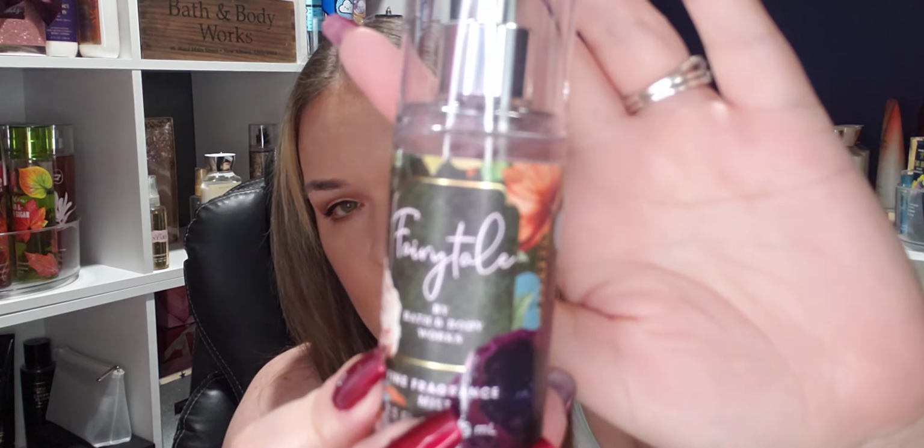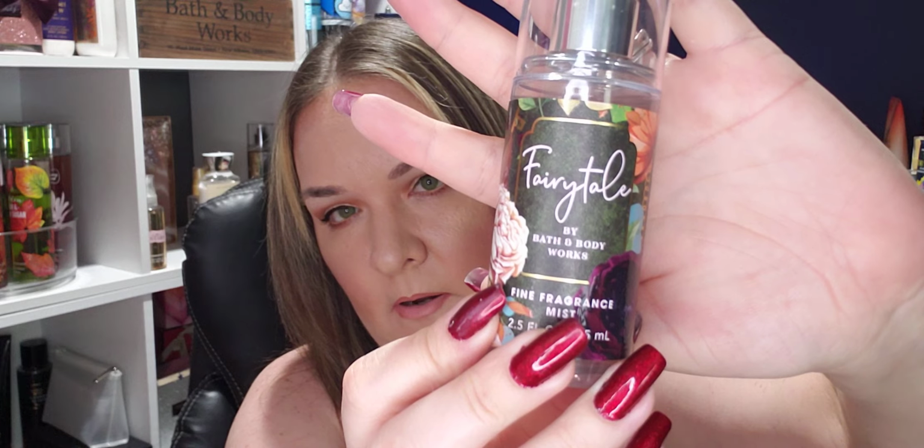The next thing that I have here, and the only thing in this set, is from Fairy Tale. This is all that I have from Fairy Tale, which is the travel size fine fragrance mist. I love it. It's very beautiful. People say that it smells like YSL's Lieb. I don't think I've ever smelled Lieb. But if it smells like Lieb, that's a nice fragrance because this is beautiful.